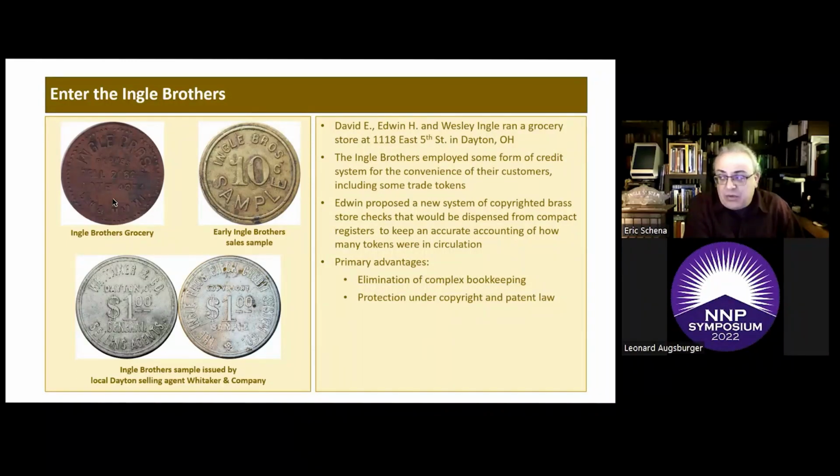However, brother Edwin found that this system was overly cumbersome for their use. And so he came up with this concept of using copyrighted brass store checks that could be dispensed from a specially designed register that would keep an accurate accounting of how many tokens left the register and came back into the store.